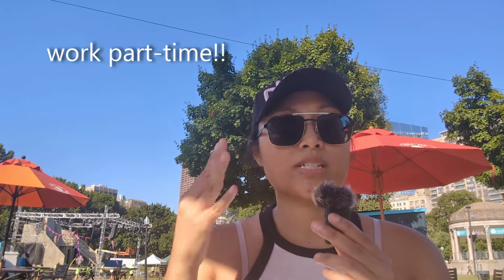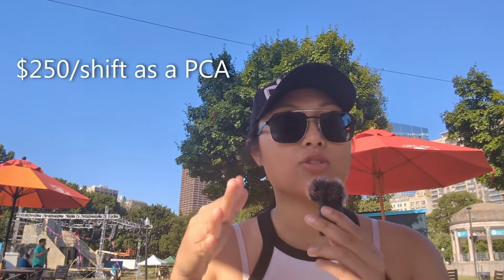I had way more, and I recently picked up a part-time PCA job where I work nights on the weekend specifically. So because of the night shift and weekend shift differential combined, the money is money. I make about $250 a shift, which is really good for a part-time job, honestly, where I only work one 12-hour shift a week.